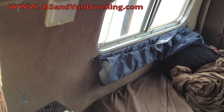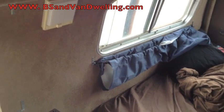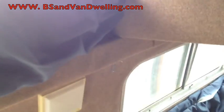But all I did was just cut them up into the right dimensions, put a little loop in them, and then hooked them up with the bungee cords. And I actually connect them with, you can see little L braces and a little ring. Just hook them in and go. So that's worked really well.